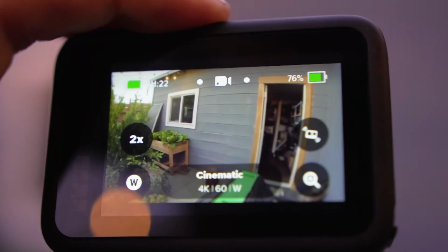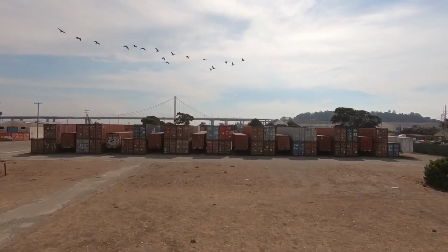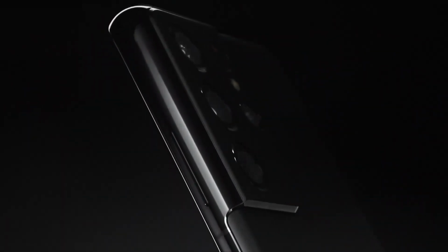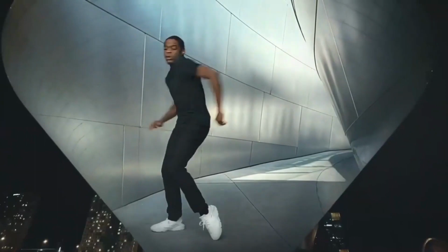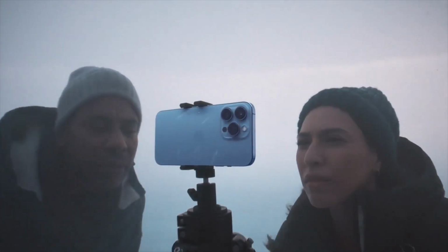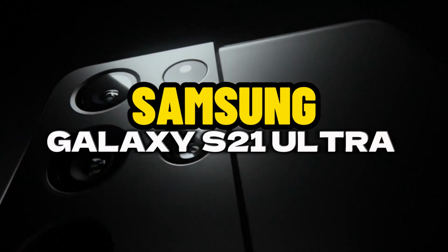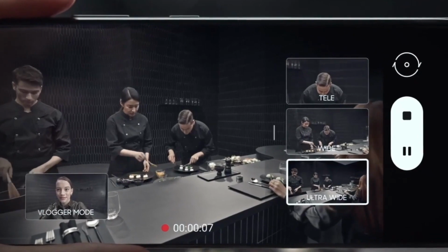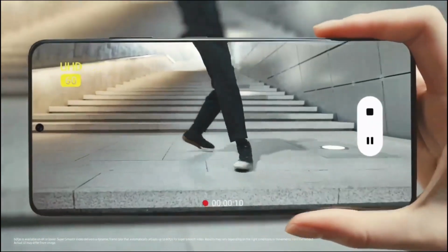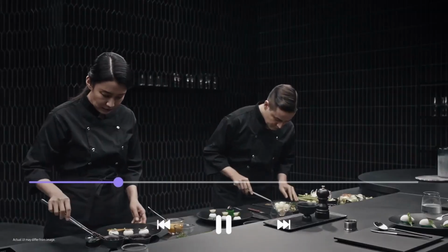The Hero 10 Black delivers stunning 5.3K video and boasts advanced features like HyperSmooth 4.0 for buttery smooth footage. But wait, what about smartphones? Well, my friends, smartphones have come a long way in terms of video capabilities. The latest flagship models like the iPhone 13 Pro and Samsung Galaxy S21 Ultra offer impressive video quality, advanced image processing, and a host of creative features. They're perfect for capturing daily vlogs, lifestyle content, or quick videos on the go.